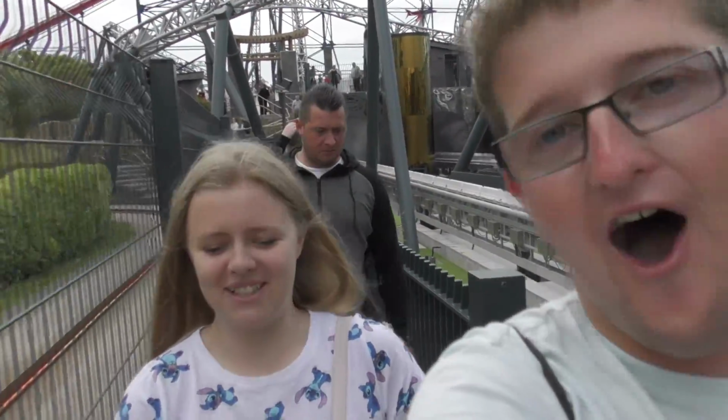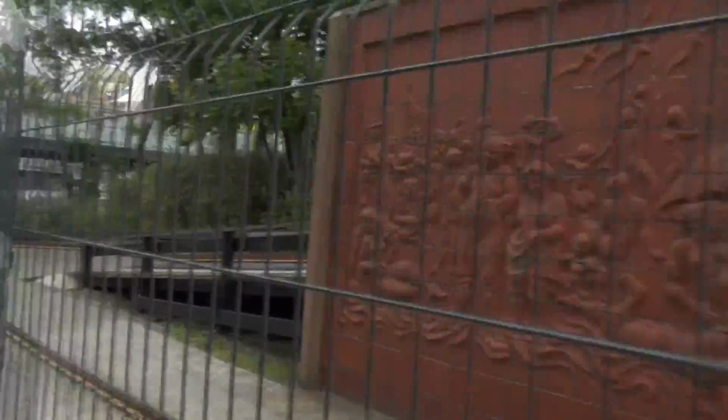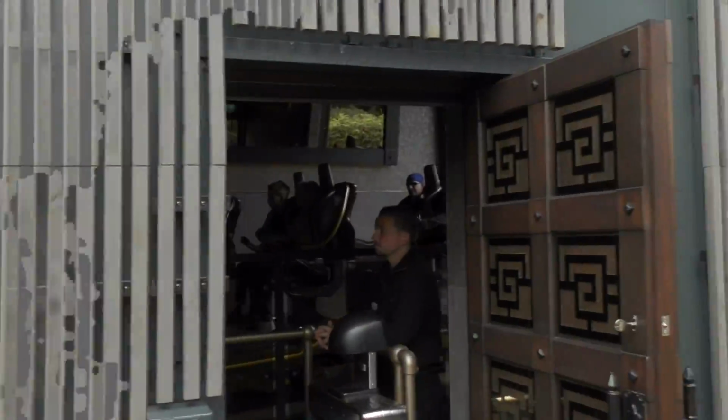I'm so excited. I hope she enjoys it. I'm sure she will do. But I mean, you've done Blue Fire at Europa Park, and that's her only other mega coaster what she's done. But we're going to be getting on it literally in just a second. Look at this, straight into the station. The time has come. What do you think to the area, the audio? It looks really good. And you're about to enter the station where it's very loud in here. Here we go.